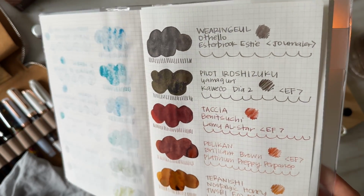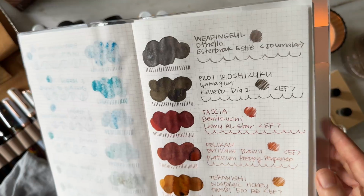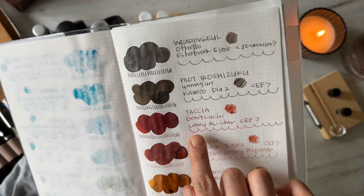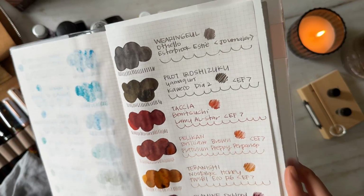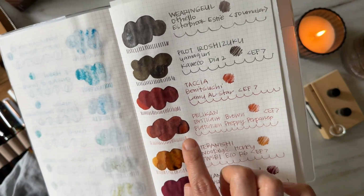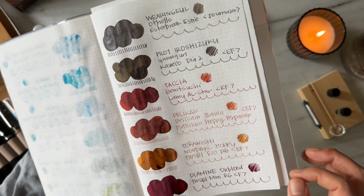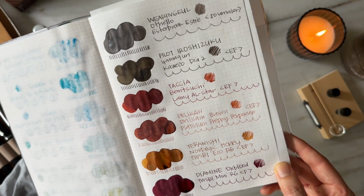Taccia Benitsuchi is a gorgeous color that reminds me of ancient copper. It has a little bit of like a darker sheen in the tipping, but nothing like the sort of slight green satin sheen in Yama-budo. But even in an extra fine nib, you can see the subtle shading that I really, really enjoy. This is Pelikan's Brilliant Brown. Love this ink so much, and you see the contrast between the more saturated cloud swatch and how light it can get in an extra fine nib. And I really love this in my Midori Traveler's Notebook because it really shows off the shading with the Midori paper.